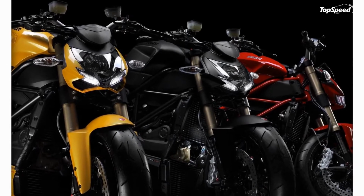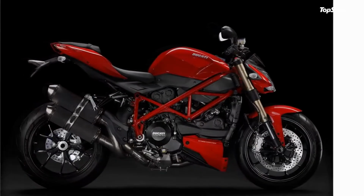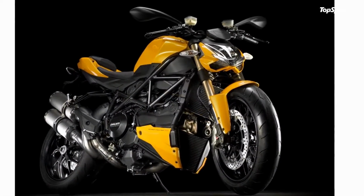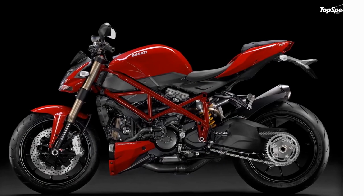Brakes. The new Streetfighter 848 uses powerful 4-piston radially mounted Brembo calipers on dual 320 mm discs at the front and a 2-piston caliper at the rear that acts on a 245 mm disc, thus ensuring efficient, instantly available, awesome braking power.